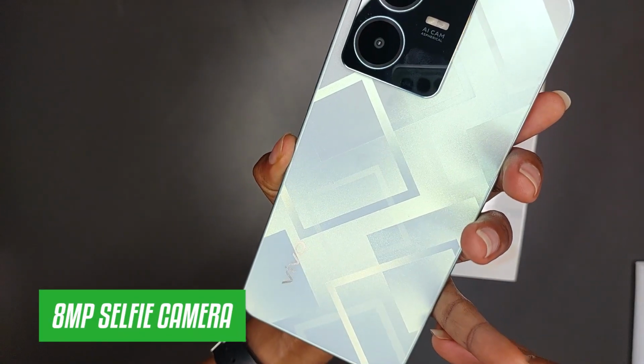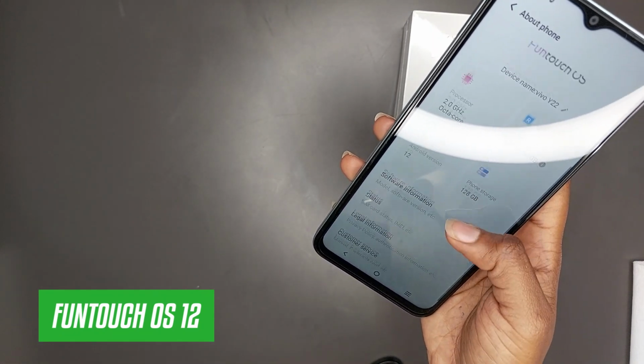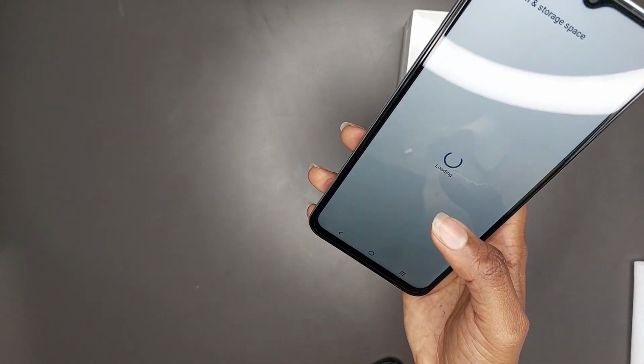The Vivo Y22 runs on Funtouch OS, which is based on Android. It is powered by a MediaTek Helio G85 processor, which provides smooth performance for everyday tasks and light gaming.